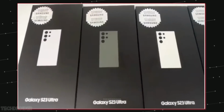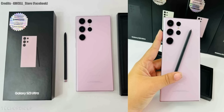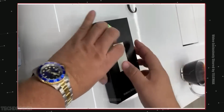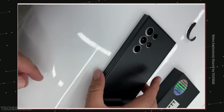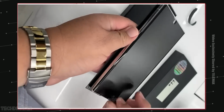Hey guys, so this is your first live look at the Samsung S23 Ultra, and Samsung made an awful looking packaging this time. So you guys can see in this unboxing video, this is a slim package similar to the iPhone 13 series with a phone rear finish on the back.